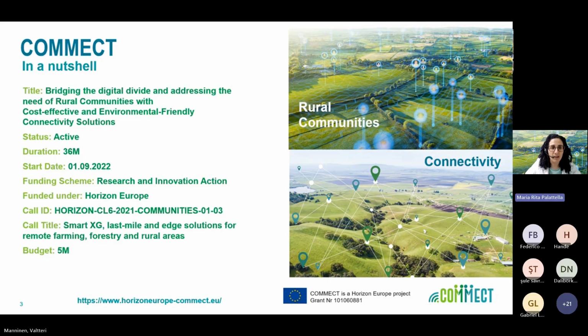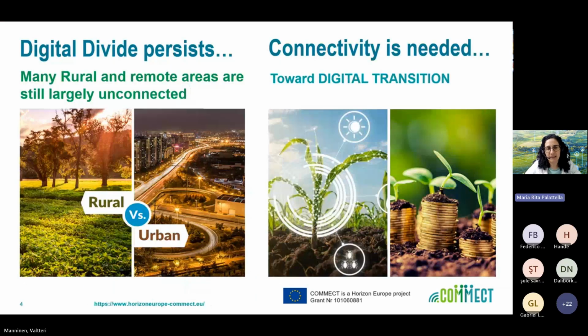As the acronym explains, we are looking at rural community and how we can connect them. So the main objective of COMMECT is to try to reduce the digital divide, because unfortunately it is still a reality that rural areas are disconnected compared to urban ones, but we need to make sure there is connectivity and there is a network infrastructure, because otherwise the rural community cannot have access to digital tools. So to support the rural community in the digital transition, we have first of all to make sure there is a network infrastructure, a connectivity solution that can enable new digital application for smart forestry and agriculture.